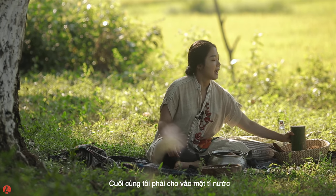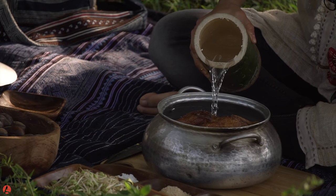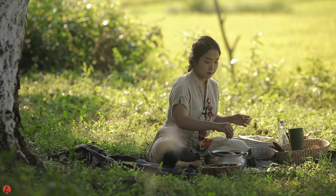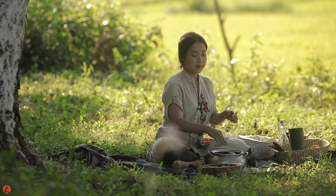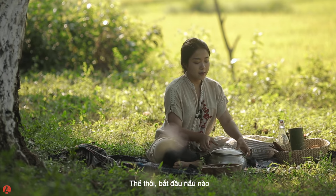Finally, I need to add in some water and season with some salt, a pinch of pepper. That's it. Let's start cooking.